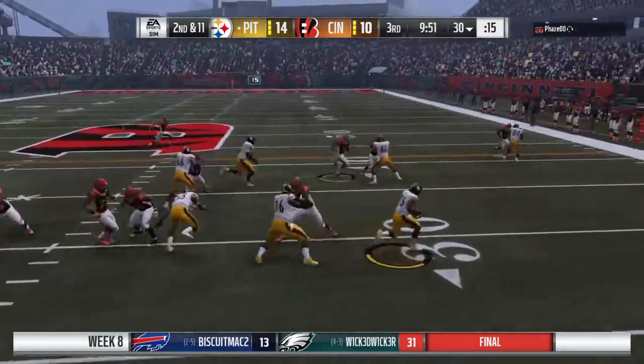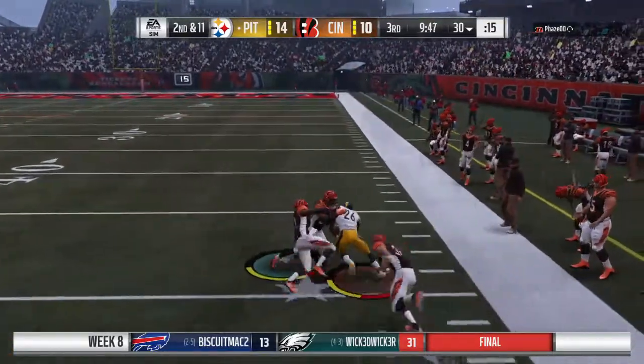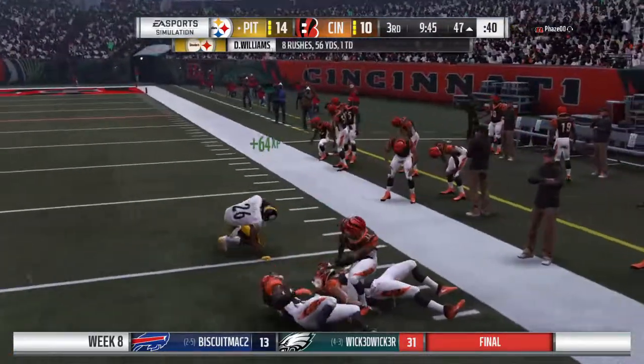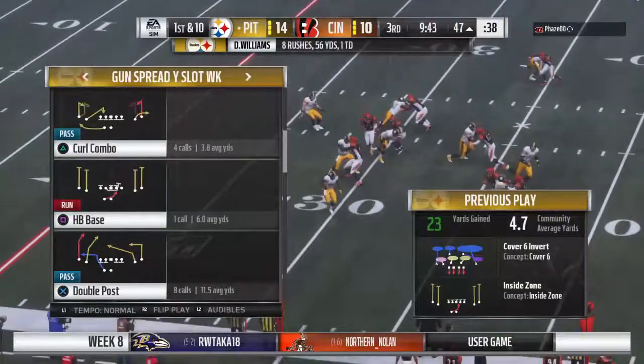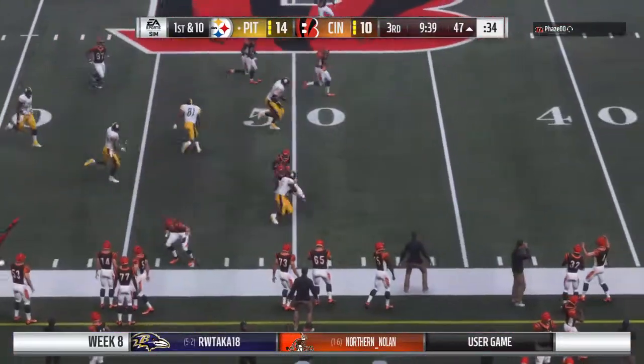They'll run it now out of the gun. Room here to run. And he'll be taken down, but not before they work it across midfield. 23 yards on the pickup there and a first.